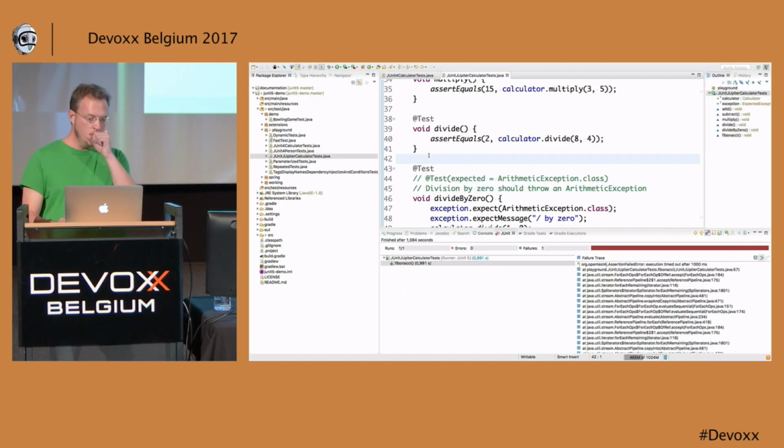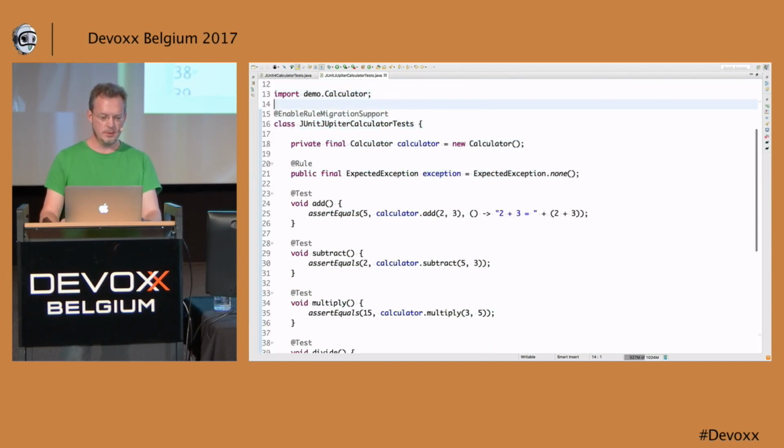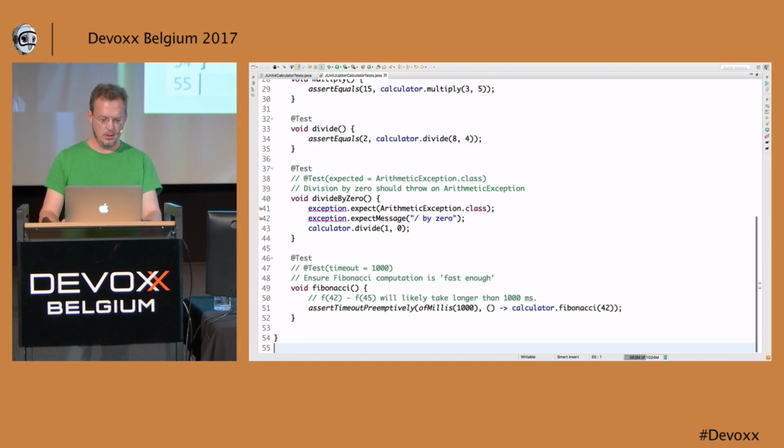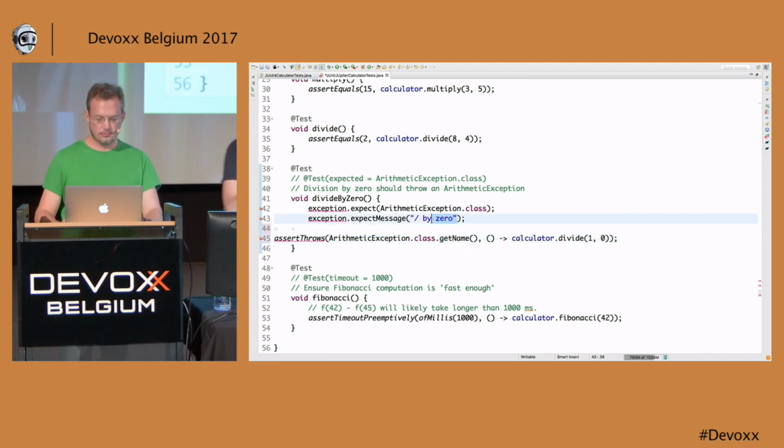So what else can we do? We can actually get rid of the rules completely if we want to. So if we didn't want to use this rule support, and we wanted to get rid of this here, then how would we handle this exception? So this is the block of code we want to actually execute, and we would switch that to assertThrows, and the expected type is ArithmeticException.class, right? And this can be replaced with the lambda expression. Not getName though. The getName has to be gone.